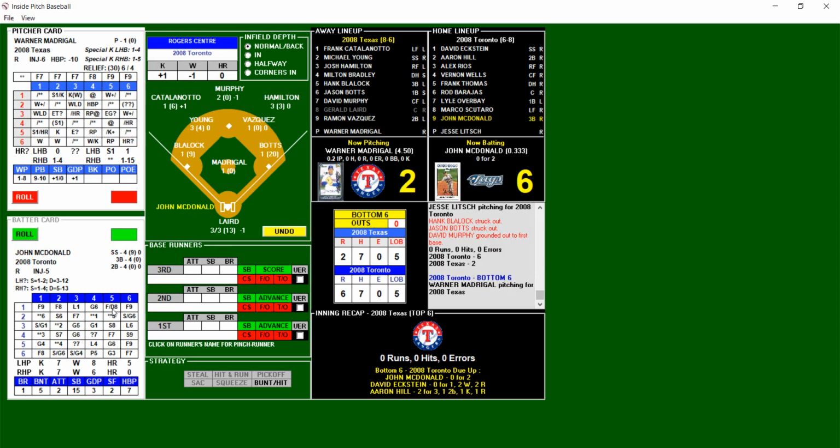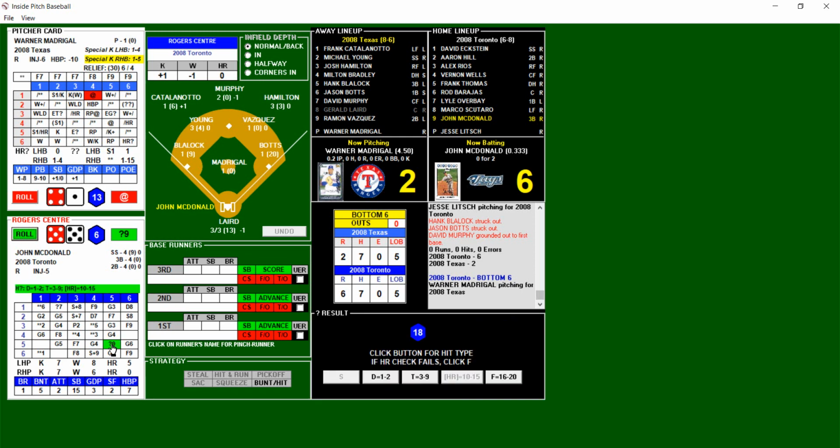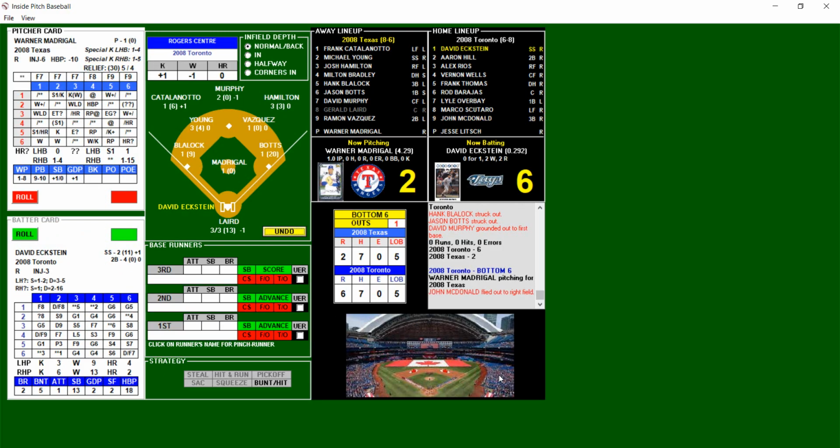We go to the bottom of the 6th. John McDonald, David Eckstein, and Aaron Hill due up for the Blue Jays. John McDonald is 0 for 2, and here's the pitch. 4-1, column 4, row 1 at the ballpark. We're going to go to the Rogers Center. 5-5, column 5, row 5. First of all, we check for the special K rating. On a 1 to 5, the 6 is too high. Now we'll do the 5-5. Column 5, row 5, power hit to Hamilton. On an 18, that's going to be a fly ball back. Hamilton goes back, makes the catch, and 1 away.